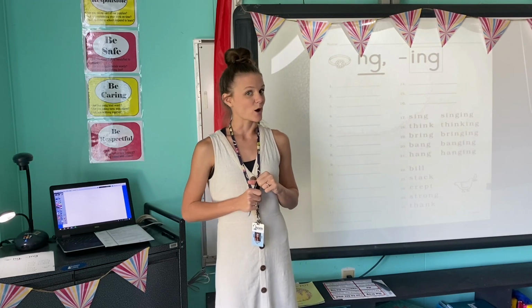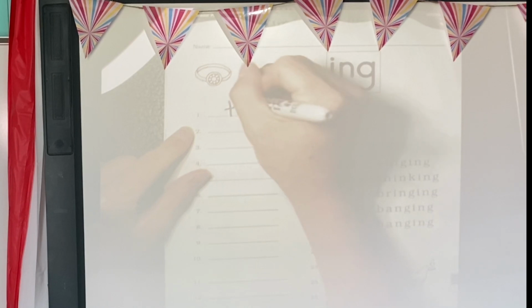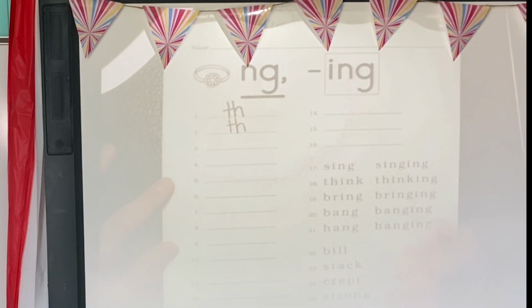Do you guys remember our lesson from yesterday? We learned that TH makes th. Wonderful! For number 2, our letter sound is the. The. I remember that one from yesterday too. We learned that that is the voiced sound TH makes. So again, I'm writing TH on the line for number 2.